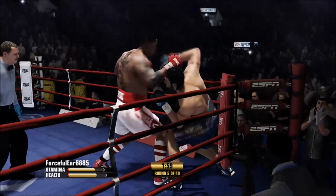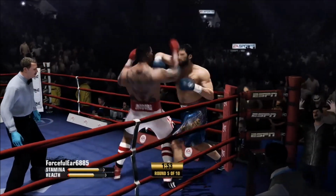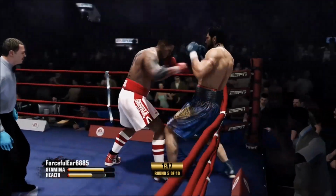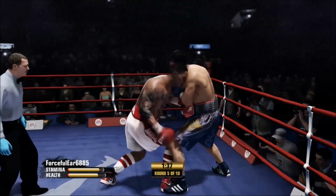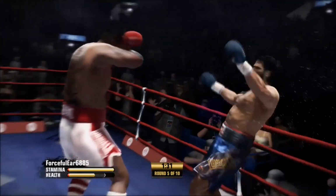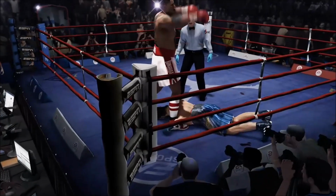What impact from that uppercut by Bam Bam. Good right hand. Good flush shot by Hunter. Bam Bam's now feeling he is not in good shape. And yet another big shot comes in. He is floored by that combination.